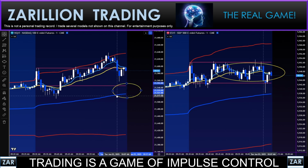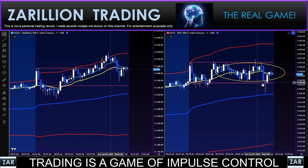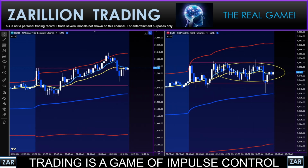Because I would normally like this configuration on the NASDAQ. But I really want to see some cooperation here with the S&P. Watching this constantly, guys.